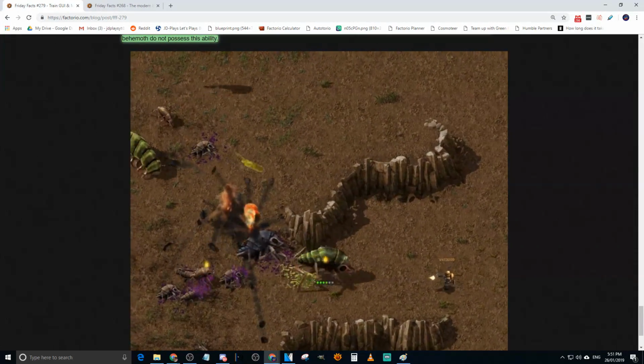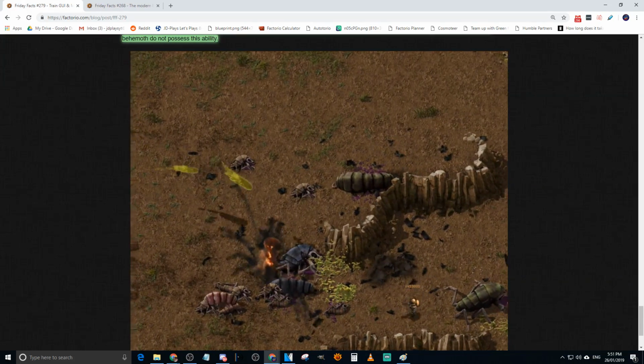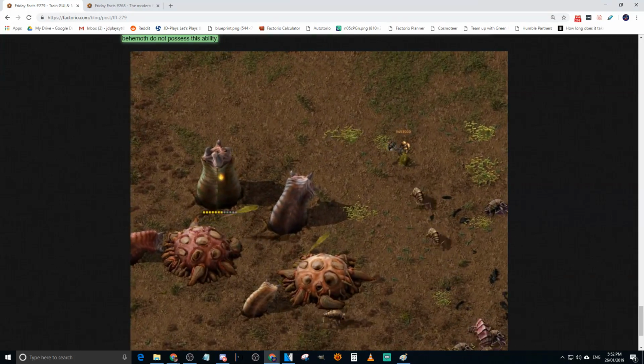But yeah, you can see with 1 or 2 spitters, it's easy to dodge. 5 or 10 gets a little bit harder, not to mention the acid that they're going to leave on the ground. All you have to do is walk through it and you're going to get that debuff.